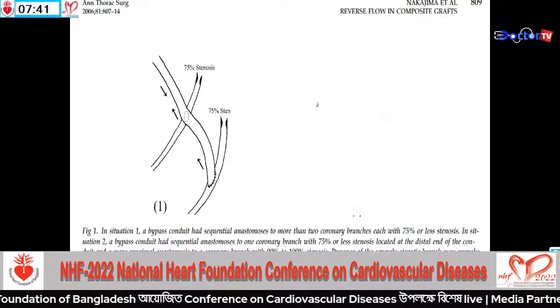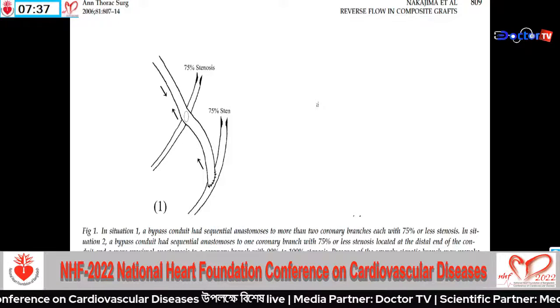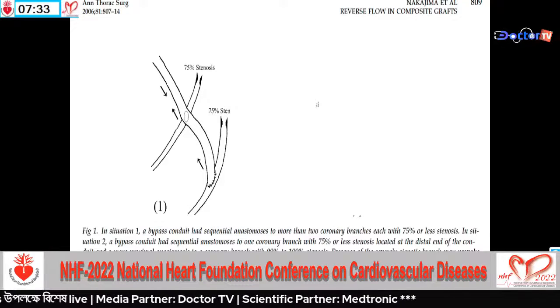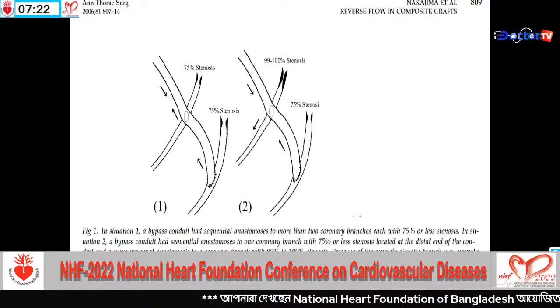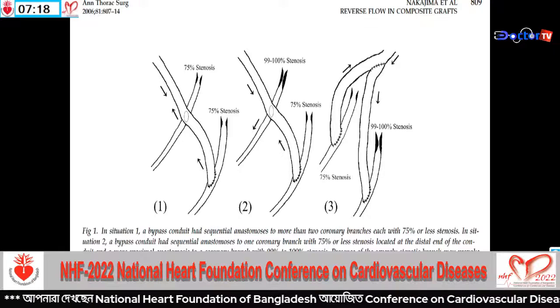In this study, there's a group 1. This is from Japan. In group 1, patients had less than 75% stenosis. These patients are having all sequential grafts. I know sequential graft is very popular in this part of the world, especially with arterial. Group 1 has less than 70% stenosis. Group 2 had a sequential graft. The proximal graft has 99% stenosis. Distal graft had 75% stenosis.